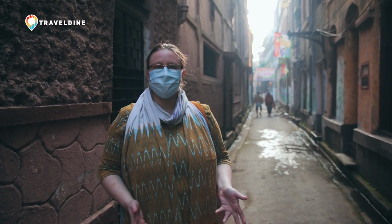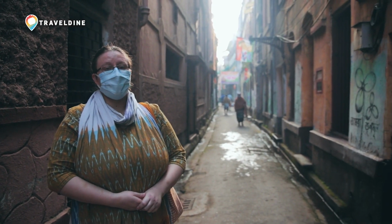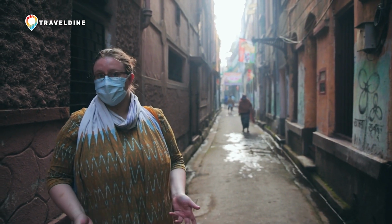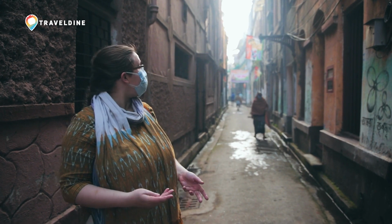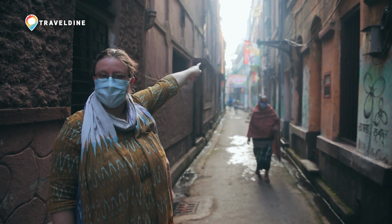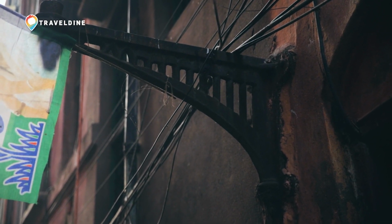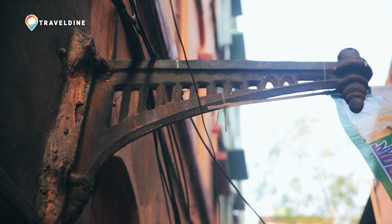In North Calcutta, you see many of these little alleyways. This is part of what makes Calcutta very charming. And something that you might see as you're walking around exploring the city is something that looks like this metal object up on the wall. Now, most people don't know this, but this is actually an old gaslight holder.